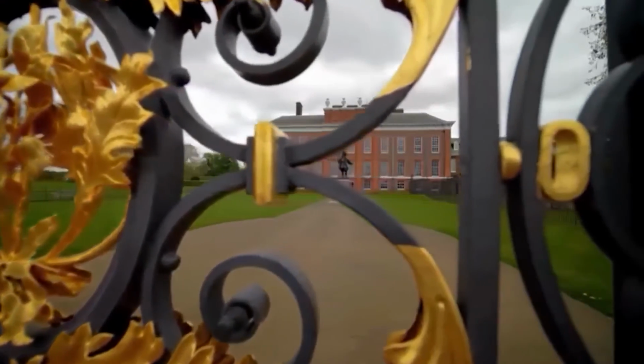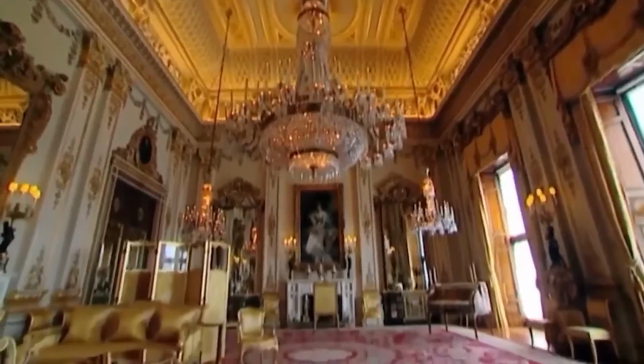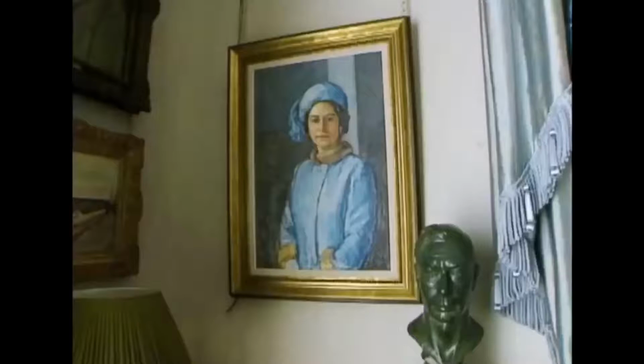Britain's royal palaces. Majestic, luxurious, and absolutely dripping in history. The White Drawing Room at Buckingham Palace is like a scene from a Disney film, and packed to the rafters with incredible secrets. Secrets that the royal family would much prefer not to be made public.